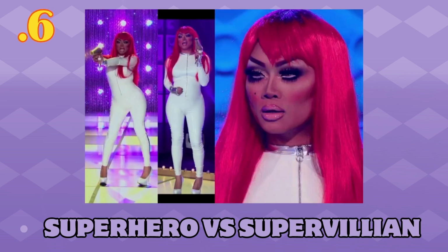In the number 6 slot is Jujubee's superhero versus supervillains look. And I think we can all agree that this is one of the most memorable looks from that season. Super sleek white jumpsuit with the zipper right down the middle and this fabulous red hair. And then her little stun gun that was really a blow dryer, and the little cuffs that she's got at the ends of this, paired with the shoe.